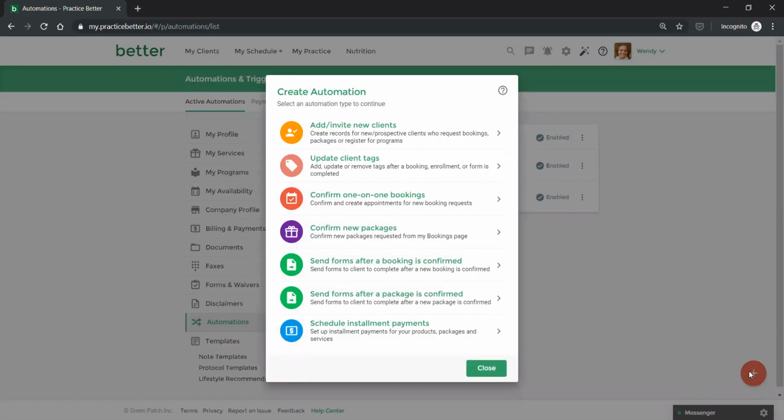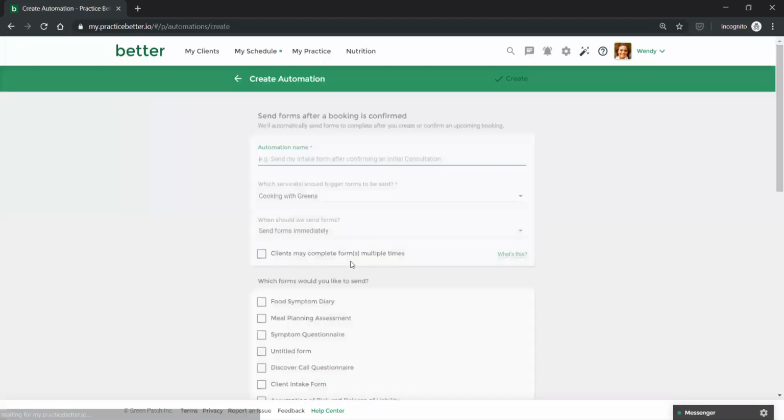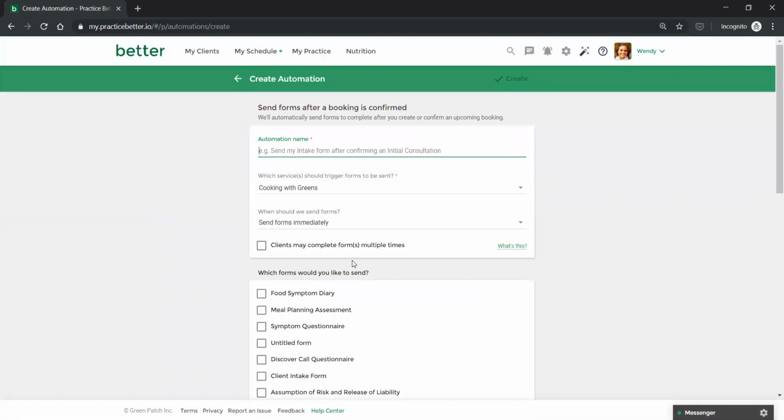So Shelly went to automations. You can get there a couple of ways. One way is My Practice and then Automations, and just clicking on the red fast action button in the bottom right hand corner. Then we can say send forms after a booking is confirmed. Okay. You would name the automation so it's easy for you to go back and edit if you have any changes to make.